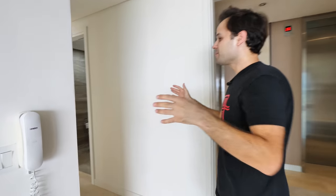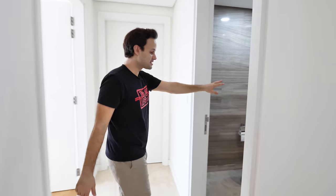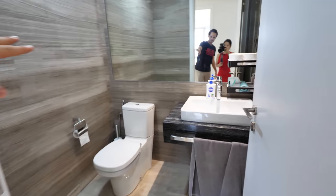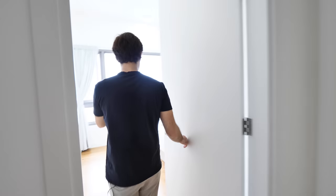And then down this way is the master and guest bedroom. So before this pandemic, we were hosting friends and family. This is the third bathroom here. So you can use this. And here is the guest bedroom.